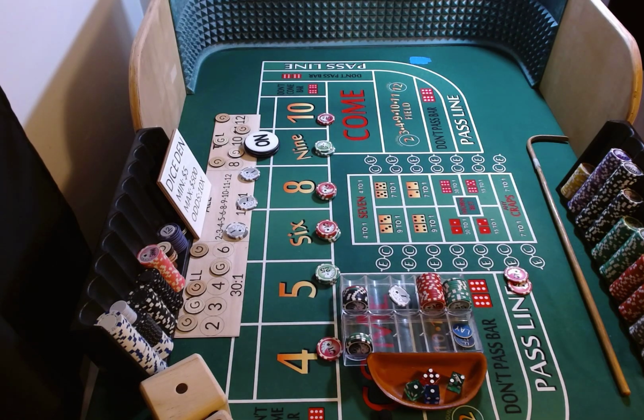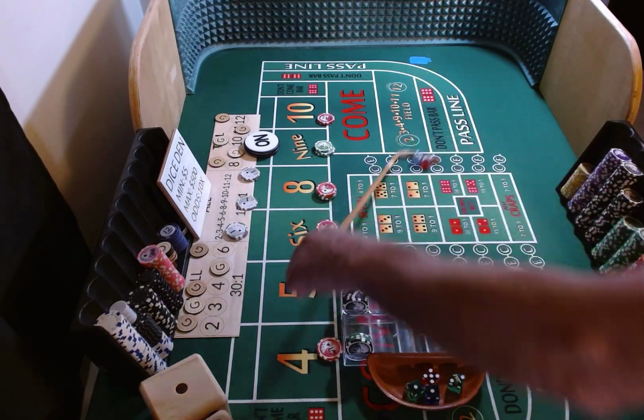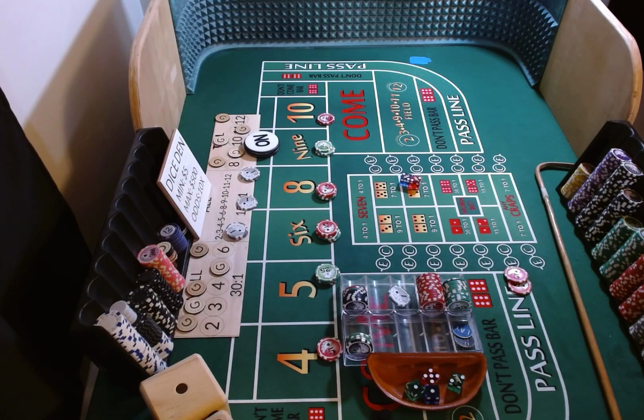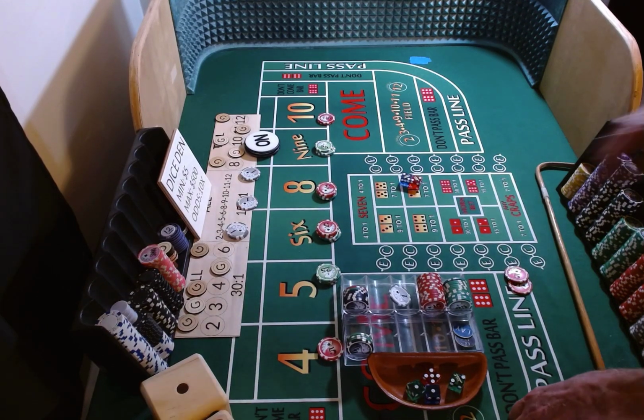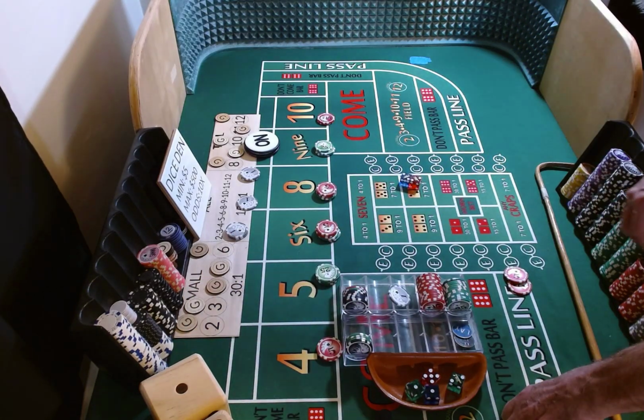Three, two, three, six, dice out. That is a hard four. 22. I'm going to mark the four. Got $10 on the four, is going to pay 18.